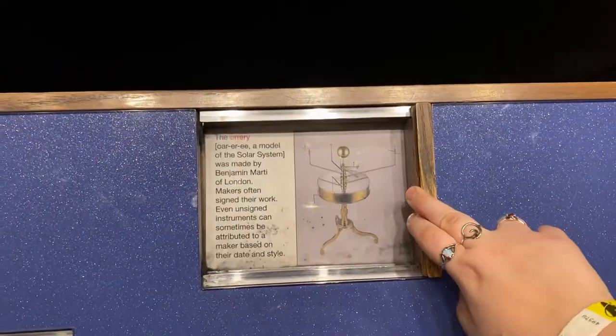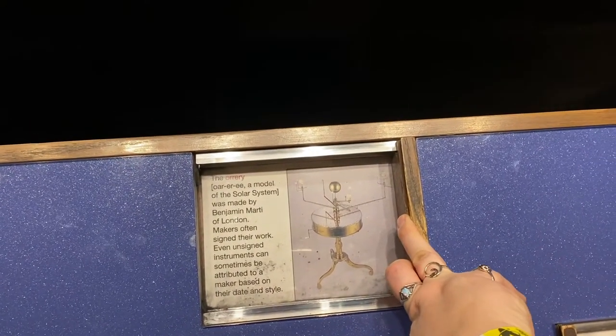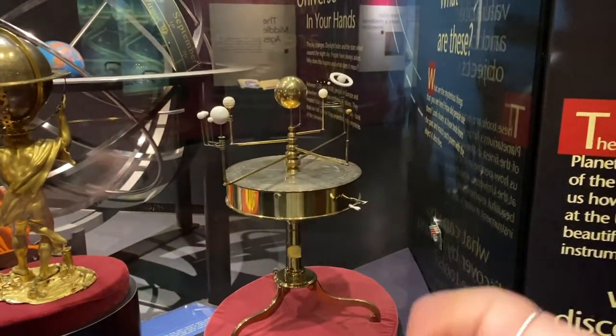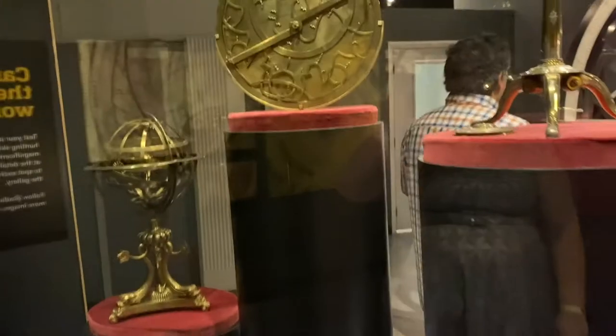And this one is an orrery, which is that thing. So you wind it and then it slowly moves everything around it. That's pretty cool. Can you guess which object is the oldest? Which one do you guys think is the oldest?